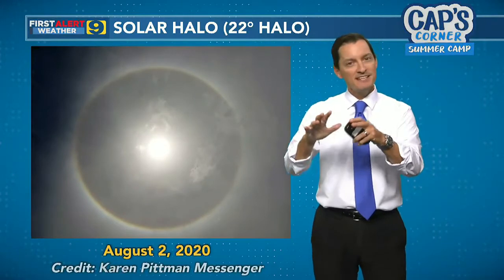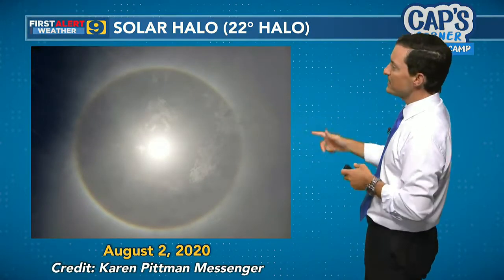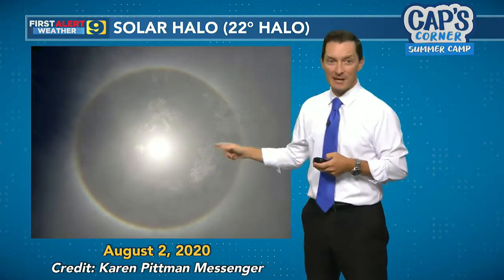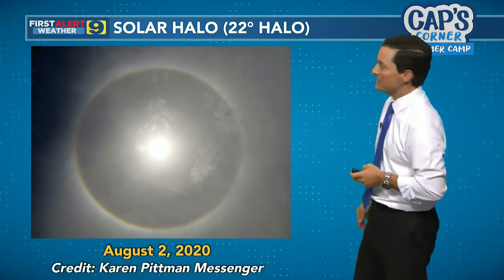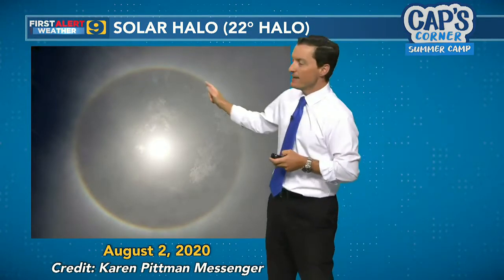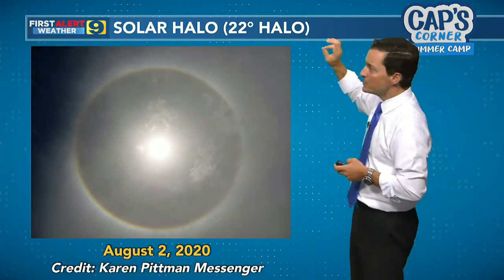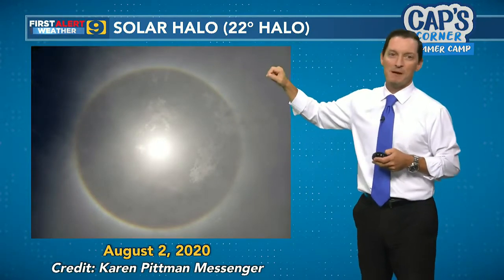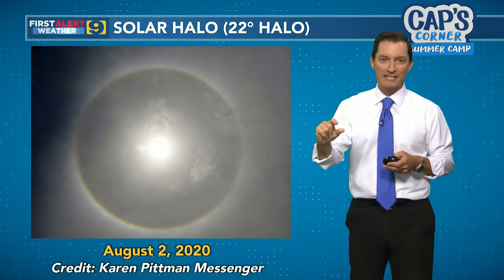Now something that's kind of similar to that we can sometimes spot is this, and this is a pretty dramatic example that was captured a couple of years ago locally by Karen Pittman Messenger here. But this is a solar halo, a halo around the sun, or sometimes called a 22-degree halo. So remember, with the sundogs, we were just talking about that light being bent 22 degrees.